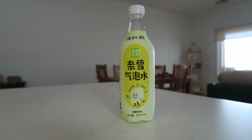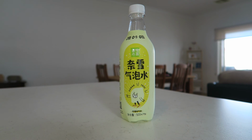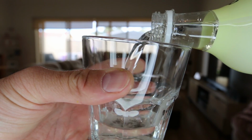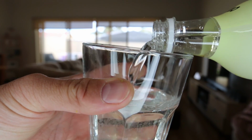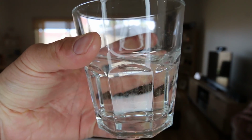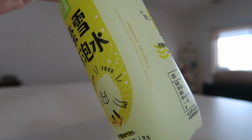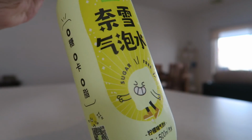Last item, the sugar-free lemon drink. Anyway, let's try this. Last item for the video. Cheers. It's very light. It's a carbonated drink. It's nice and refreshing. It's a lemon flavored drink. It was made in China. It's a product of China. It's imported into Praca here in South Australia.